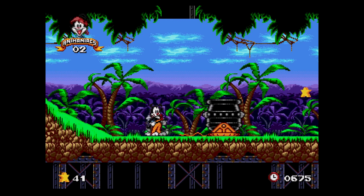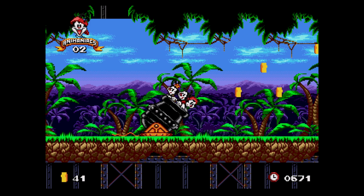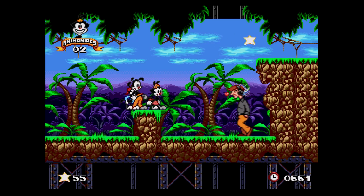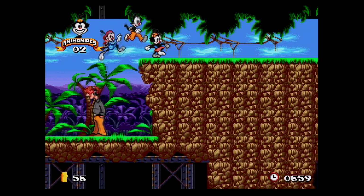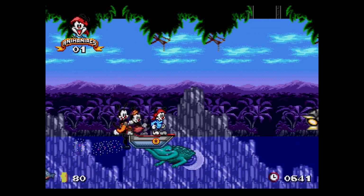It's a nice-looking experience, with great animation and color. I especially like how everything mimics the animated series, right down to the music. This is a great one to play with your kids, and has a password system to get you back to the level you left off on.